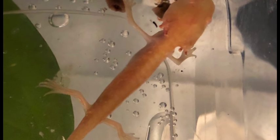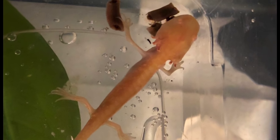Just kept getting worse and worse and worse, and he was just this frail little thing, and I felt like no matter what I did, it was just making everything worse.